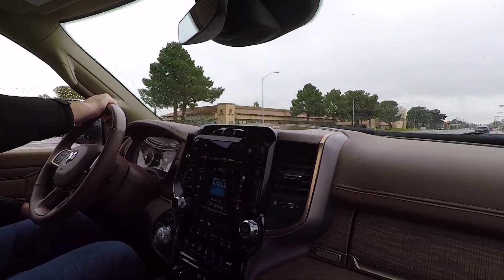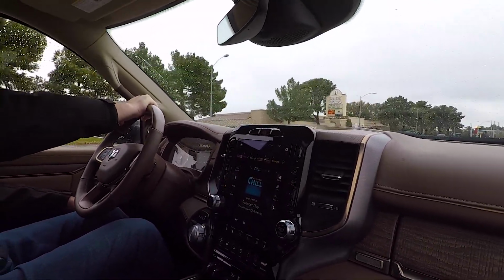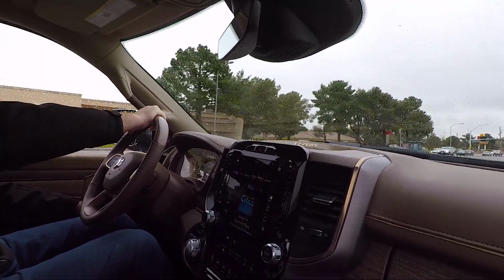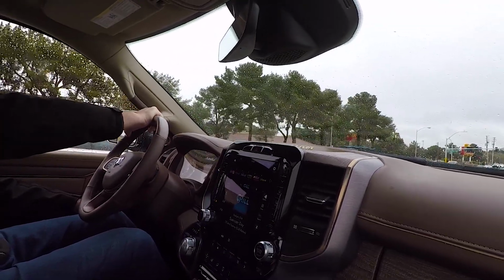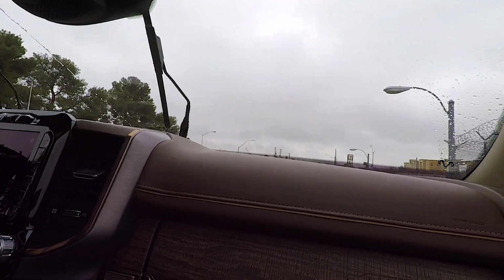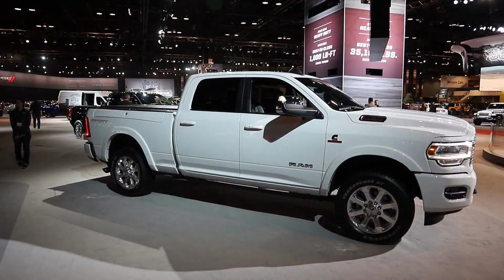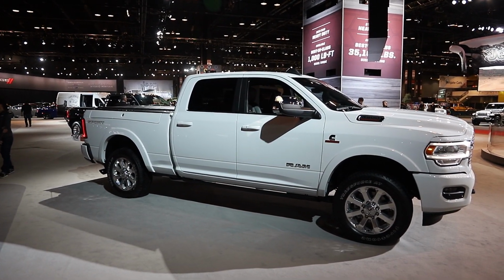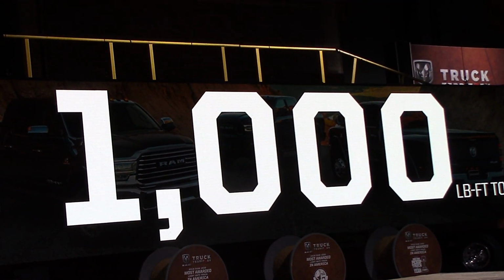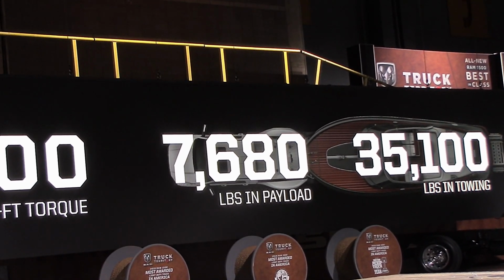6.4 runs great, given the fact that we're driving this massive truck. This has the 8-speed automatic, and of course it has the beautiful tan leather interior and wood accents that are just fantastic. 1,000 pound-feet of torque, 35,100 pounds of towing, and 7,680 pounds of payload.